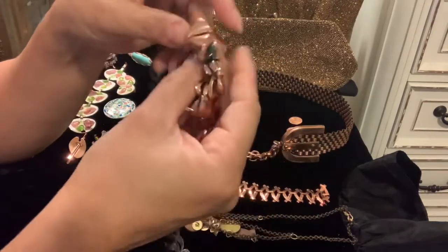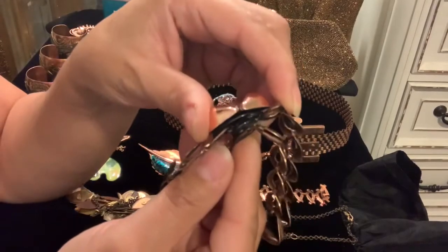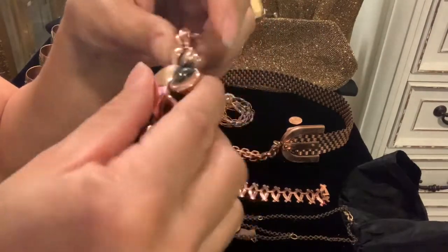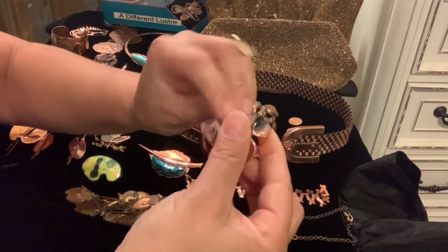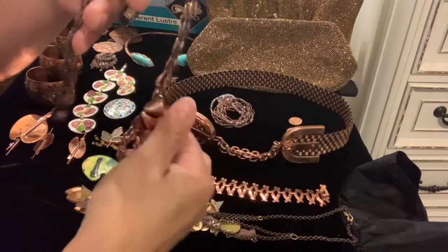And in the back, you have this rivet. You can't really see it. Even without the camera, you can't really see it. But it spins. See how it spins round and round? So the construction on this piece is just amazing.